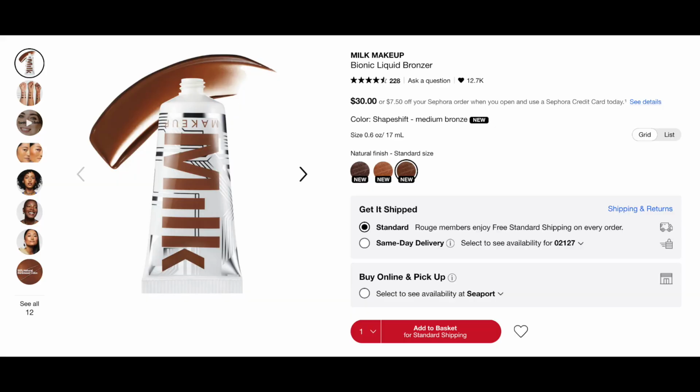Okay, next let's move on to bronzers. So I've been grabbing three bronzers a ton this month, and I feel like they might surprise you. Actually, no, maybe if you watch my favorites last month, they won't surprise you, but one of them will surprise you. So first things first, we have the Milk Makeup Bronzer. This is their Bionic Bronzer, and this is in the shade Shapeshift, and I love this bronzer.